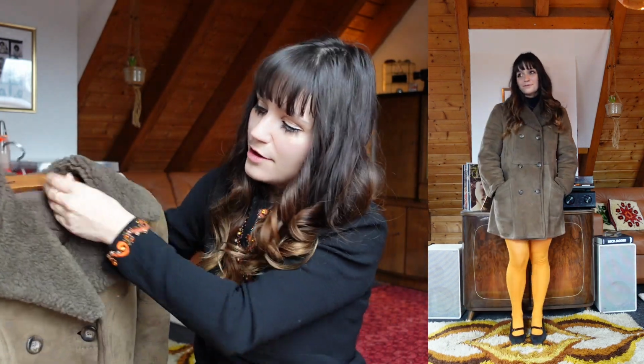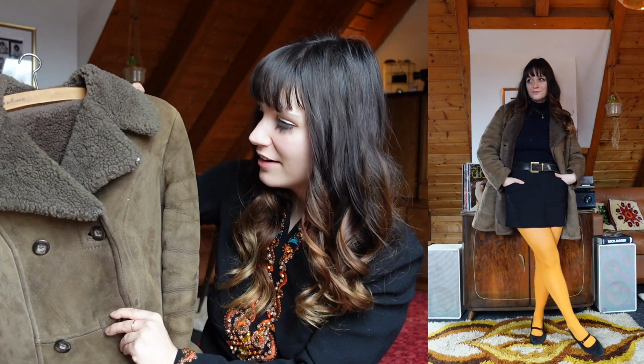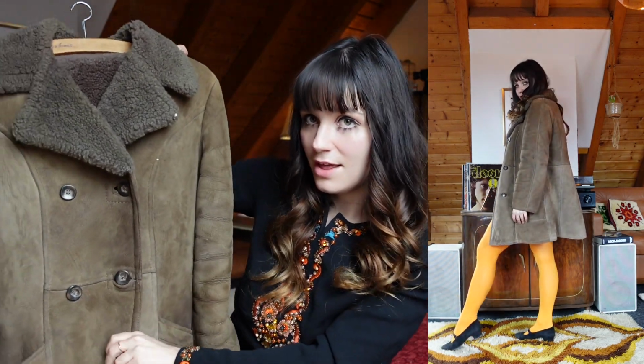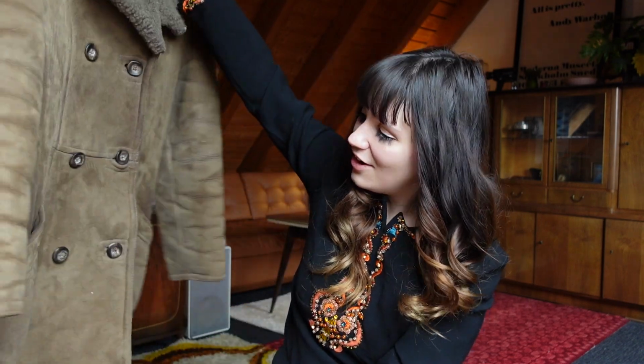Not entirely sure, but I really, really like it. This is just a classic sheepskin kind of jacket. It is so warm and nice. It's a very classic cut, almost like a trench coat kind of silhouette. And this kind of jacket was just so popular in the 60s. I honestly love it because sometimes with the fur coats, it looks a little more overdressed. And I don't mind being overdressed, but this is just a little more casual.